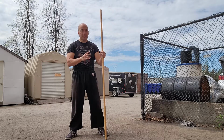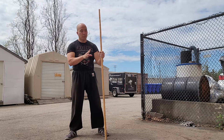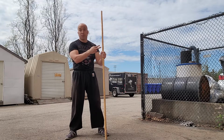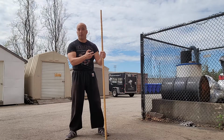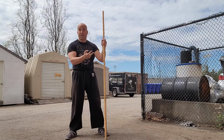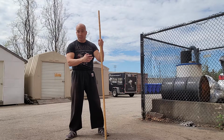So when looking at the staff, remember the key is that weapons are an extension of your hands. And the staff is no exception. In hand-to-hand fighting, you got straight punches, hooks, uppercuts, downward chops, all those things. Same thing, it's all here. Remember something, hand-to-hand fighting has its origins in weapons. Look at fencing, staff fighting, swords, and then look at modern fighting and you're going to see a big similarity. You'll see the connection.